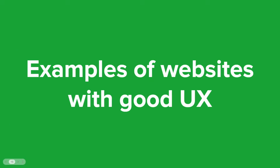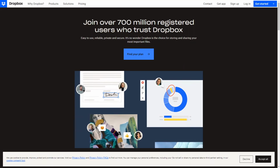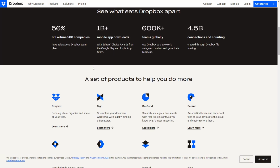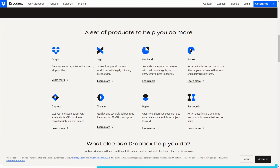So here are a few examples of websites that have good user experience. One example is Dropbox. So Dropbox is a cloud-based storage platform that allows users to share and access files and folders from anywhere. Dropbox has a really simple and intuitive user interface. It has a clean design and clear calls to action, and users can easily navigate through the platform. Search functionality makes it easy to find specific files or folders. And additionally, Dropbox offers a range of features like version history and file previews, and this all enhances the user experience.